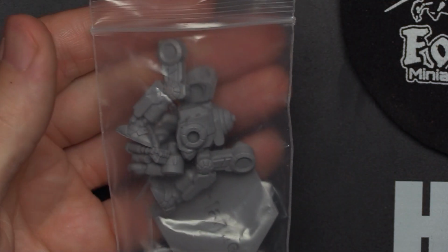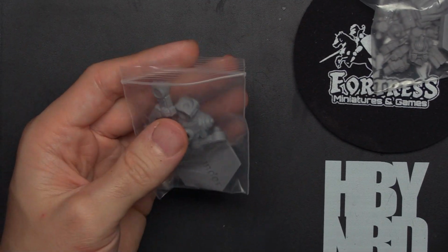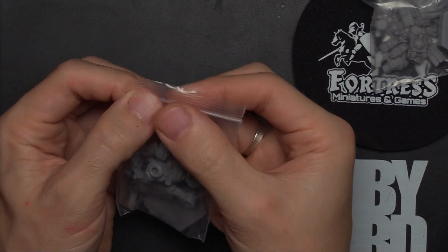But what do you guys think? How do you think it compares to the plastic one? Do you like this one better? Do you like the plastic one better? Do you think they're both crap? Do you think this could be a Rifleman 2C? What are your thoughts? Sound off below.